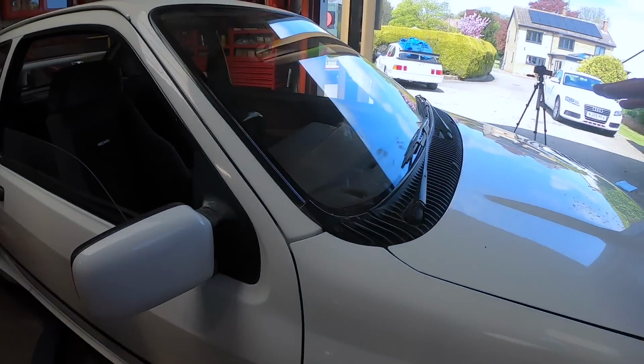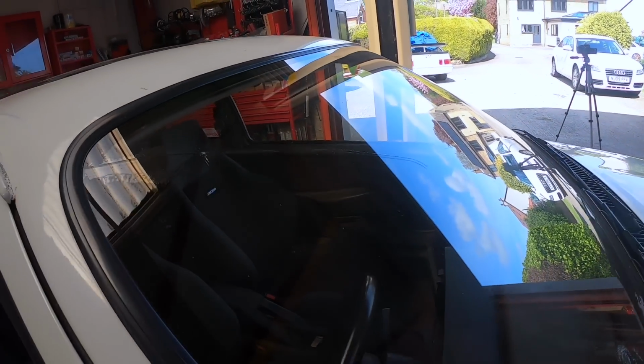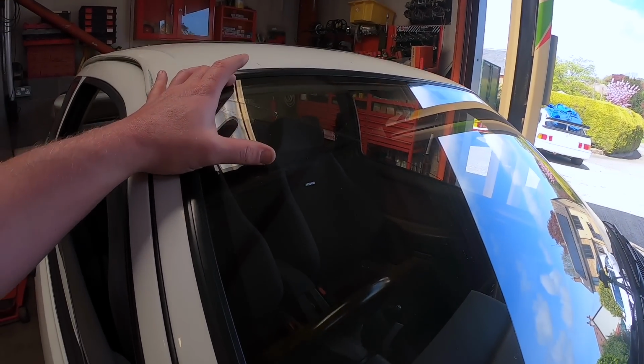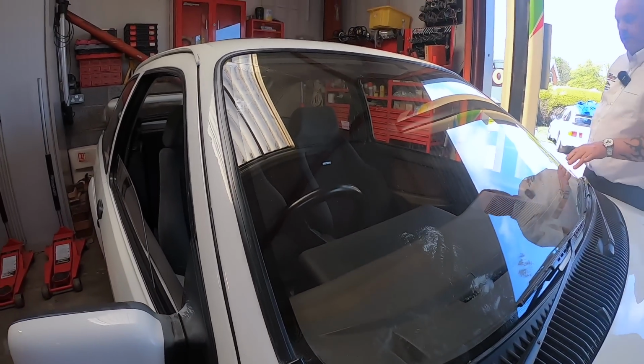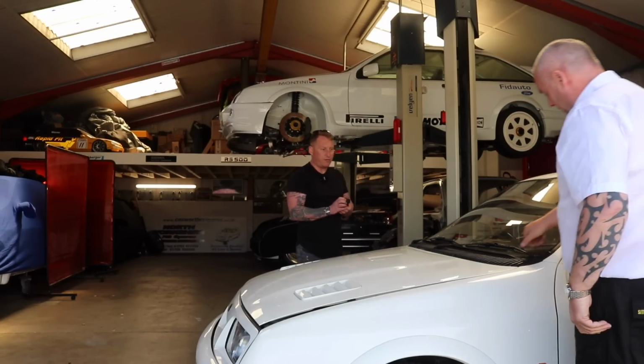Obviously, somehow the screen's got broken. I was just about to mention that. Yeah, so we'll have to put a brand new screen in it. That doesn't look like the original screen, does it? I think it's had a screen in it. I was going to say, they've normally got like a visor, haven't they? Yeah, it's not an original screen, so it's had a screen in it at some time, which is common. Well, it's a 35-year-old car at the end of the day.